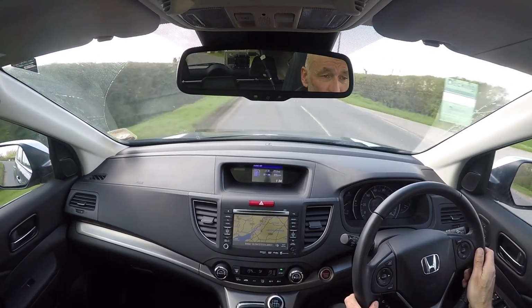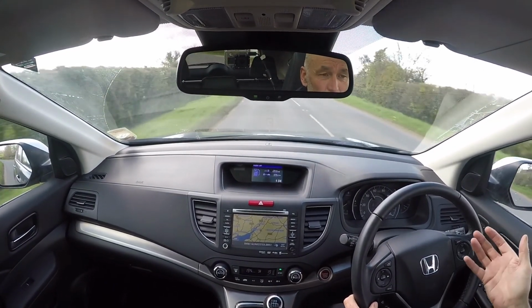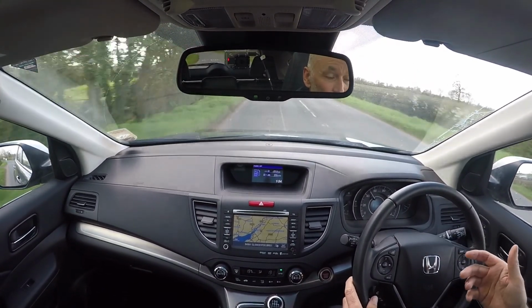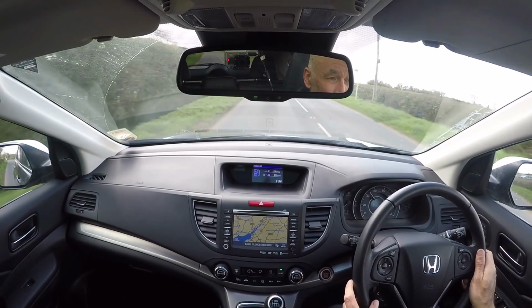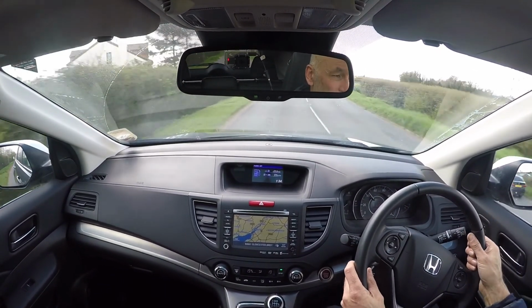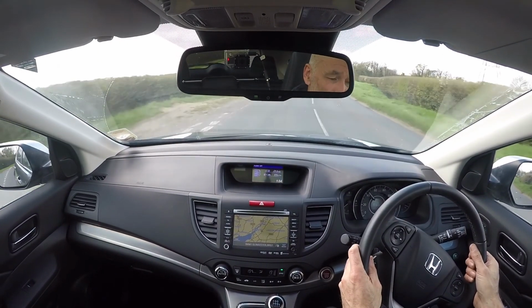Dash binnacle in front, beautifully presented, simple, legible, easy to take in dials and information without being overdone, which is the modern way, unfortunately. And then you've got this lovely leather-bound, small diameter steering wheel, which feels absolutely fantastic in hand and looks unmarked.